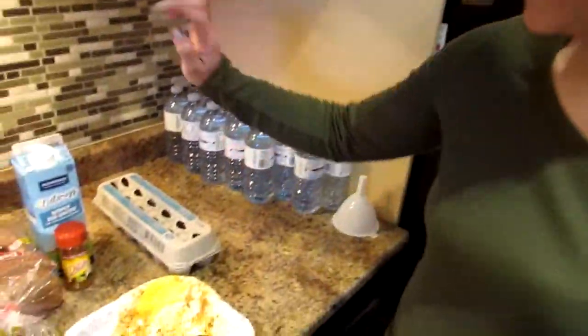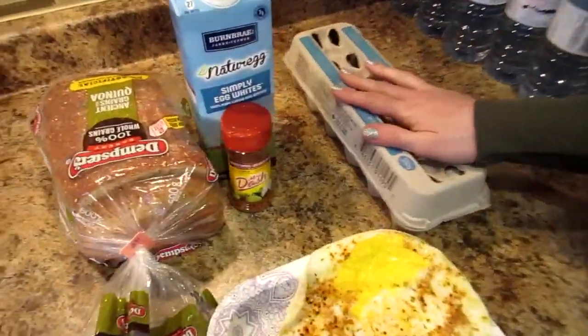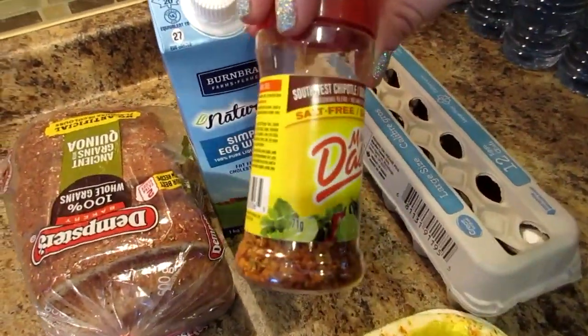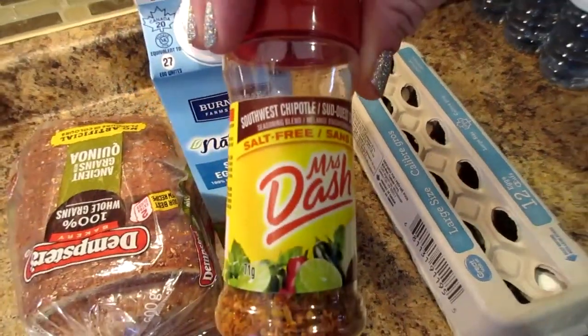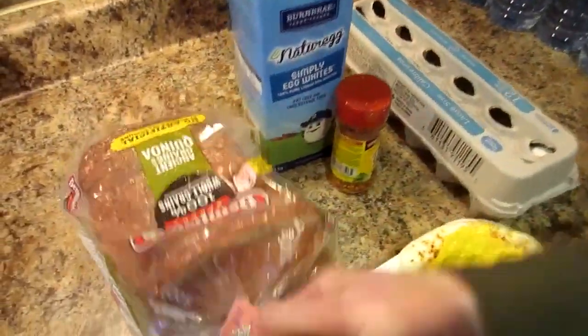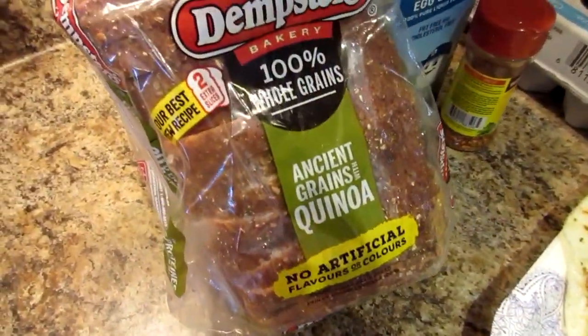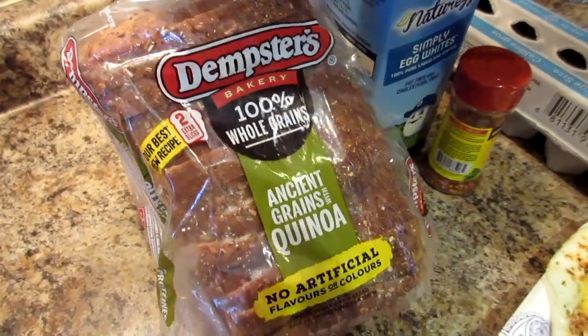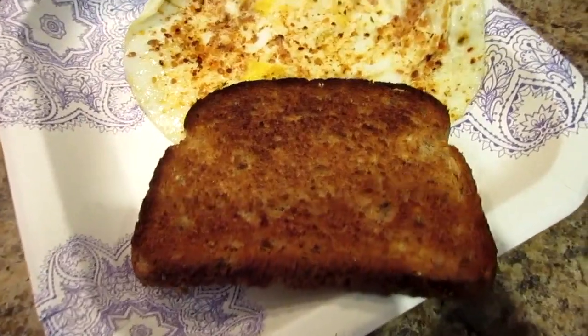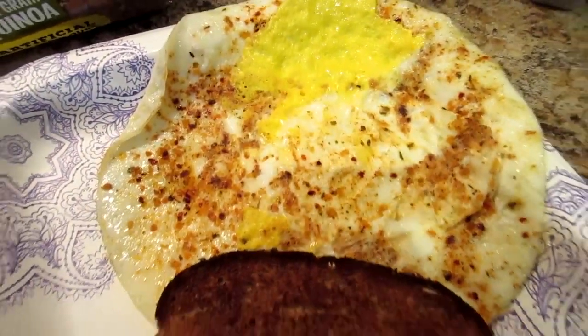Adventures of Camo Girl Part 2. Meal two. So, my friends, we got 2 egg whites, 1 egg, and I seasoned it with this Southwest Chipotle Mrs. Dash seasoning, and it's salt-free, and 1 slice of this ancient grains with quinoa from Dempster's bread. And there you go. Pay your belly now. Whoa, it looks good. It is good.